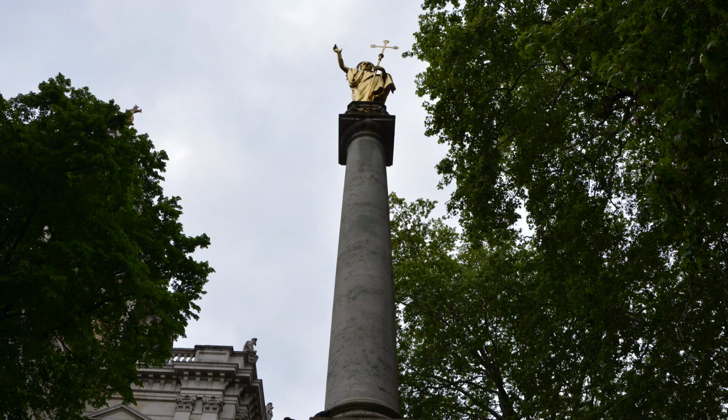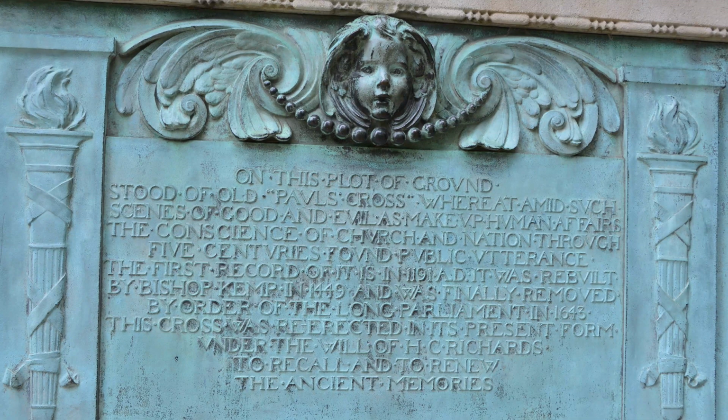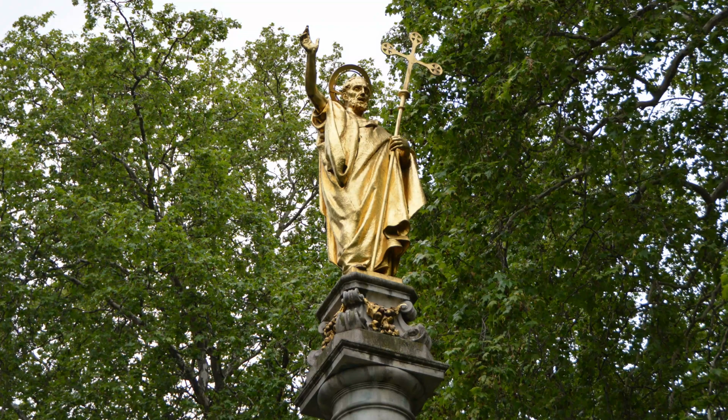In the cathedral's northeast churchyard, the column with the gilded statue of St. Paul features this plaque, which marks the location of St. Paul's Cross, a popular center of news and comment, where during the Reformation, William Tyndale's New Testament was burned because it was in English, and where generations of Londoners played their role in developing public opinion. The column also commemorates the public preaching of the Christian faith in this location.